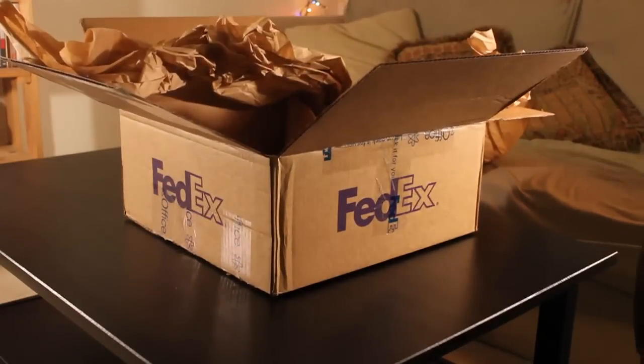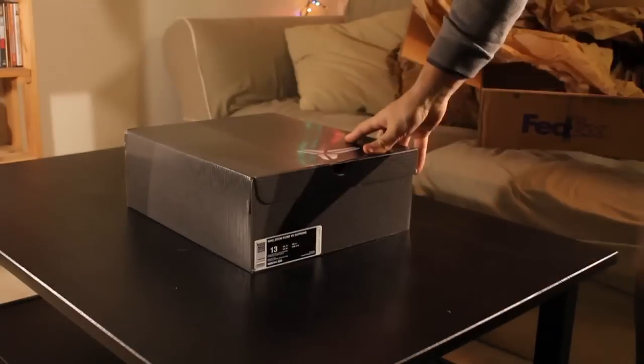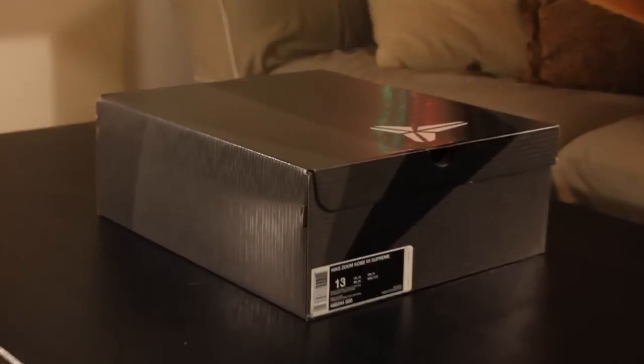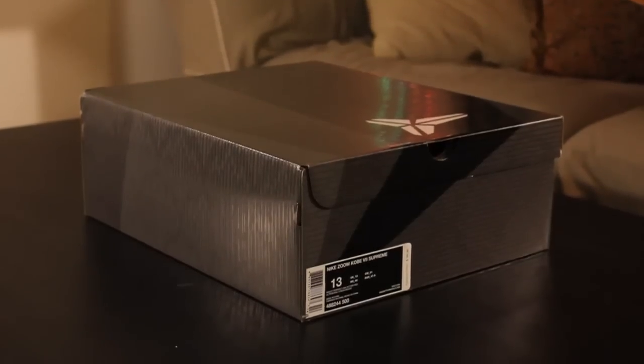I've seen the Del Sols over at Nike Town, but I've not seen the Cheetahs in person. After seeing pictures and stuff, they were just such a cool looking colorway. Oh gosh, battery's dying. Let's make this snappy. Anyway, here we go, size 13.